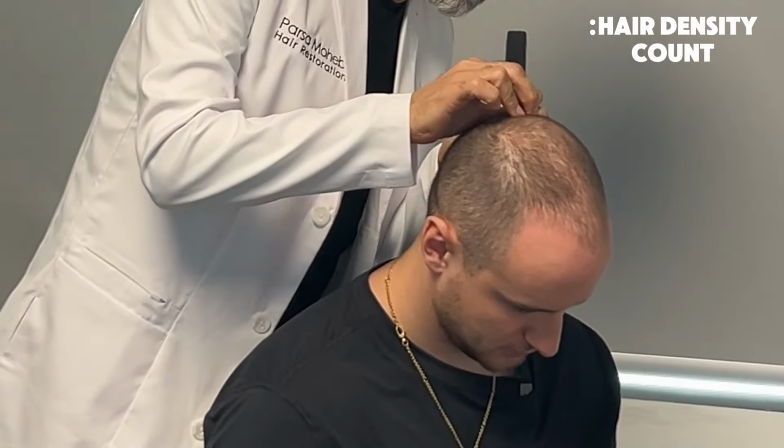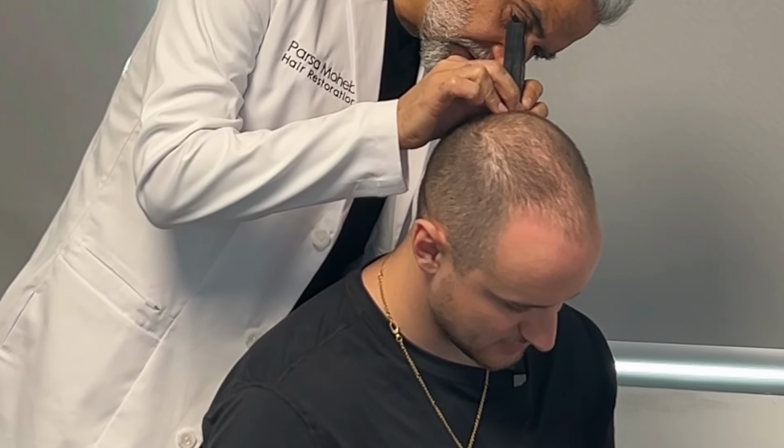Donor density of hair looks pretty good to me. Do you think it's pretty high, or is it normal? Let me tell you the exact number. You have 2.2 hair per square millimeter. It's a little bit above normal. It's good. It's really good.